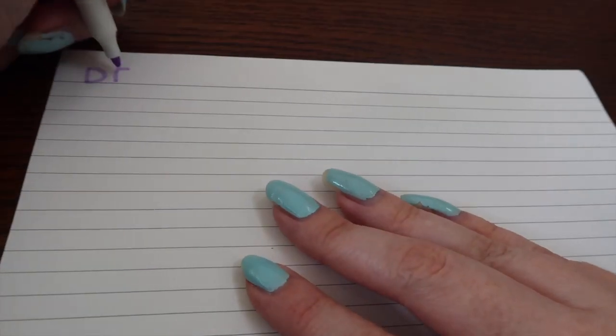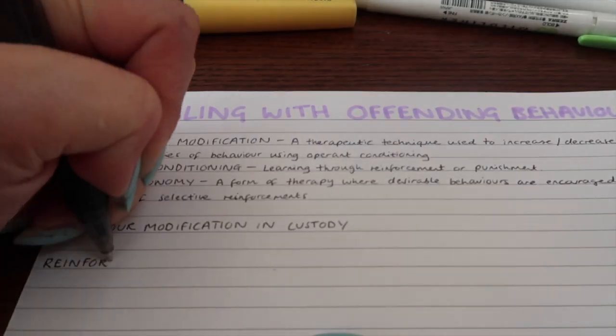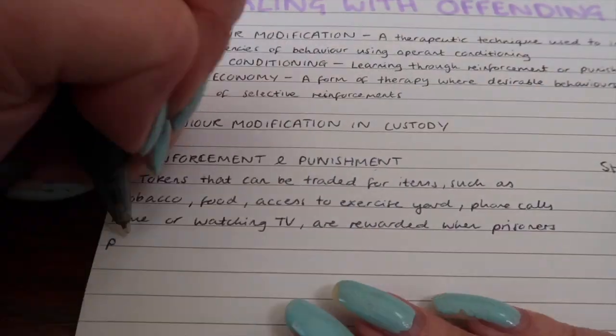Next, I structure my notes by putting the name of the topic or theory at the top of the flashcard. Then I put all the main key terms for the topic, followed by a section that outlines the key points or any information like dates I need to know.